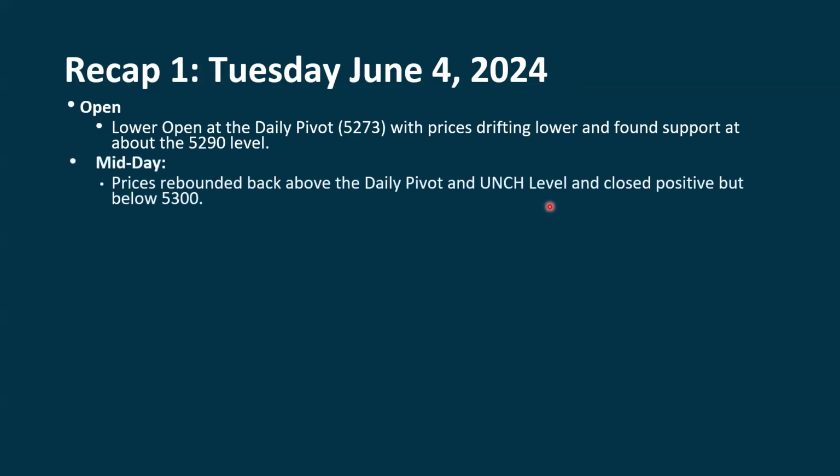As the day went on, this is when we started to see a rebound. And we went back above the daily pivot and the unchanged level, and we closed positive, but still below that 5,300 level. We were up 0.15% on below average volume.